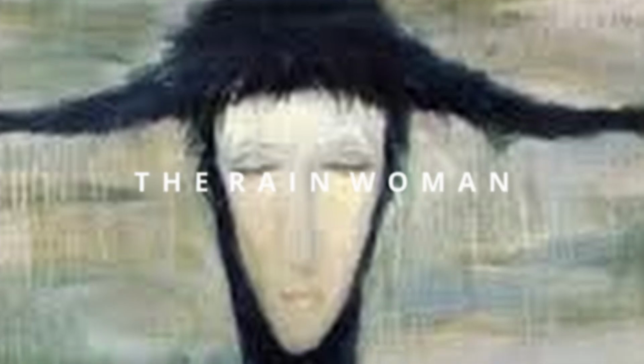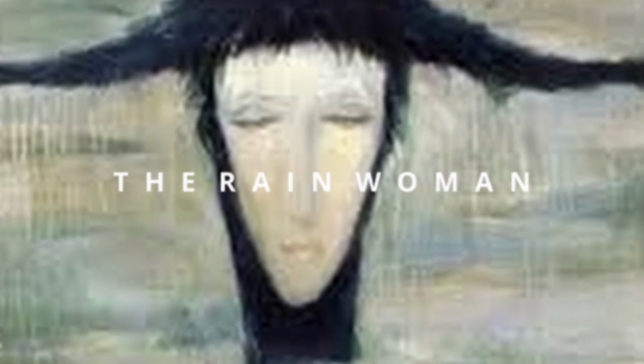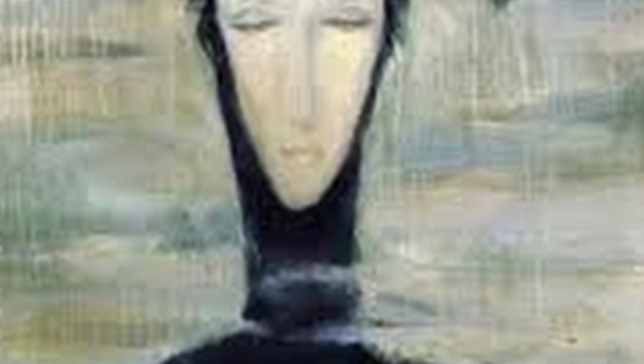The Rain Woman. The Rain Woman is a painting by Ukrainian artist Svetlana Telets. Apparently she felt like she was being possessed when she was painting it, after feeling like she was being watched for 6 months straight. The painting has changed hands many times, but each buyer would feel like they were being stalked by some unknown figure, almost like a ghost haunting them.